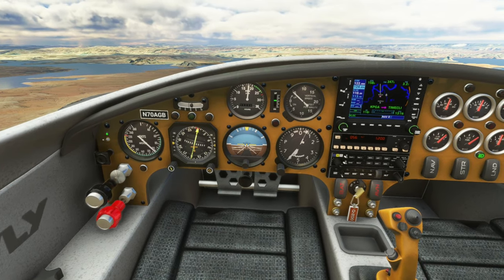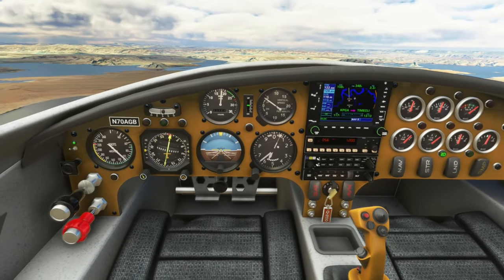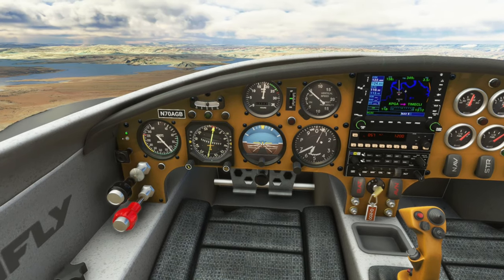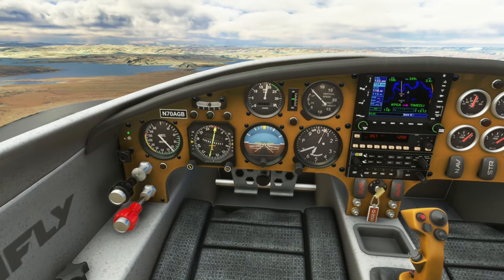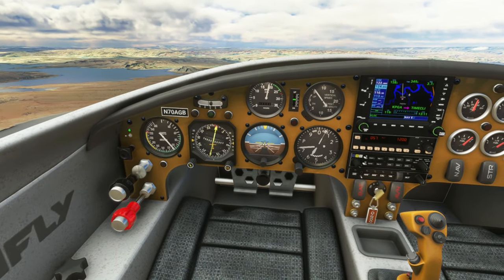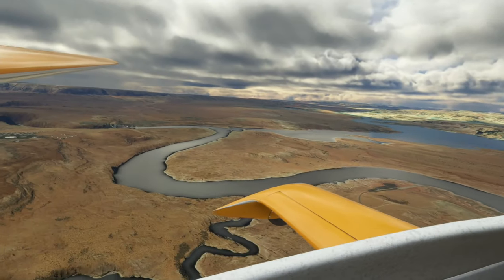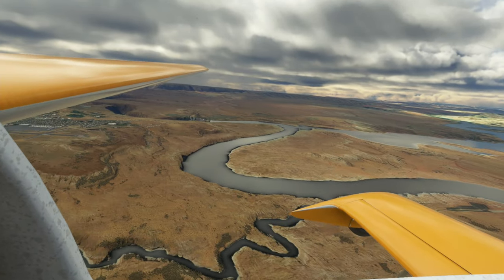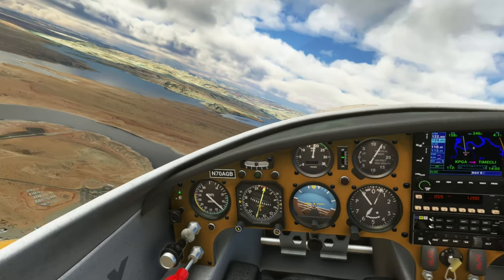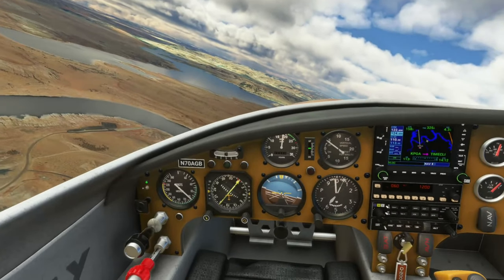Okay, so that just gave us, what is that, 1800 on RPM. Can I go any more? That's probably as good as it's going to get, about 1900 on RPM. All right, but I'm all right with that. Okay, so there's the dam. Check that out in a second here, but I want to do some more circuits around here because it's such a pretty area.